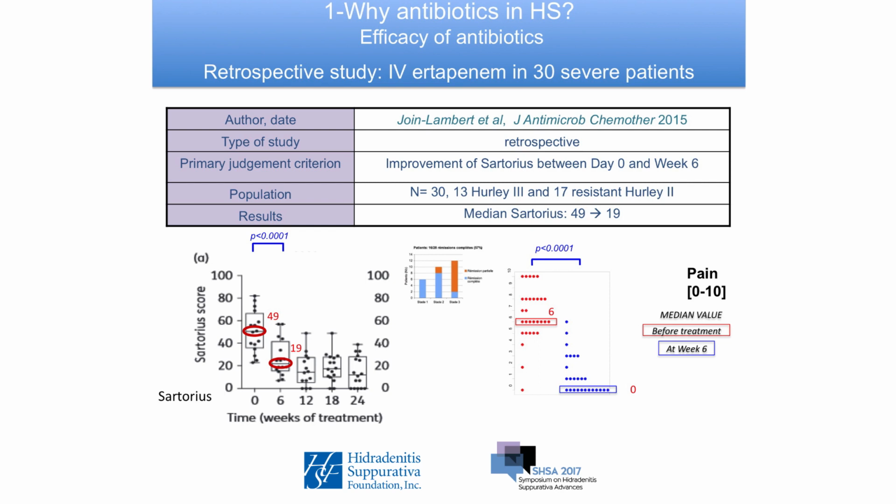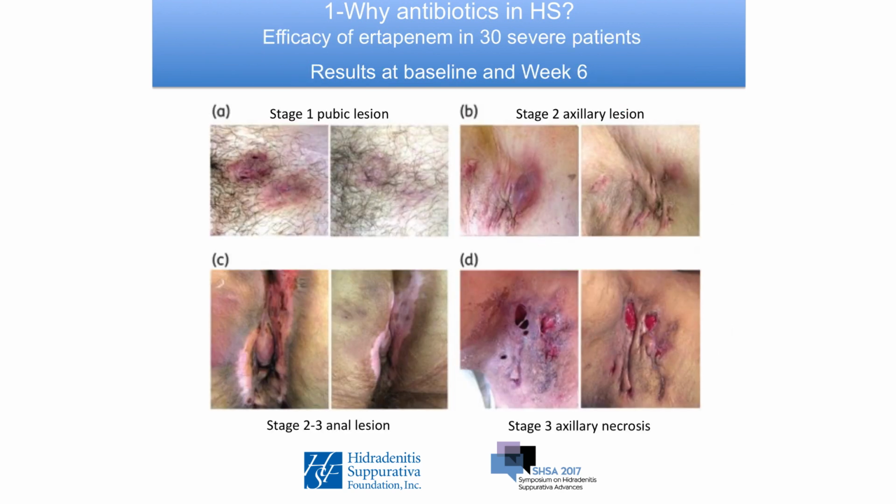And this is an example. Of course, in stage 3, they have stage 1, stage 2, and stage 3 lesions. So this gives you an idea of 2 nodules that literally melt after 6 weeks of ertapenem. This is what it can do to stage 2 lesions. And it takes a little longer, and they are bigger, they have more germs. Remember, it takes longer for stage 3.